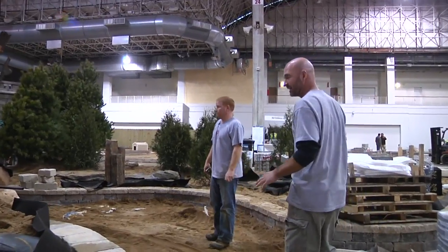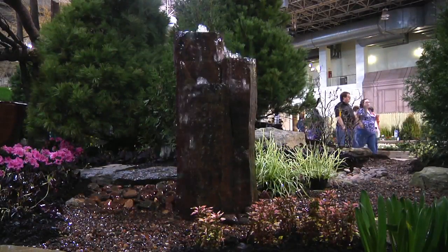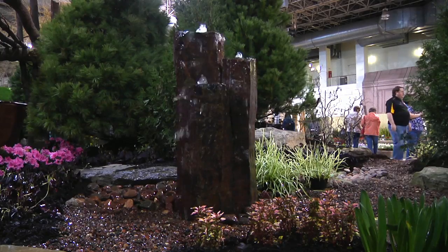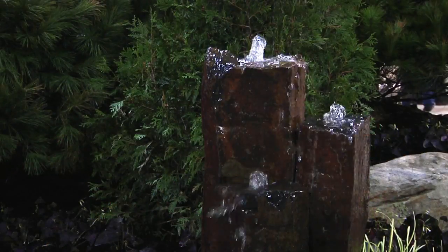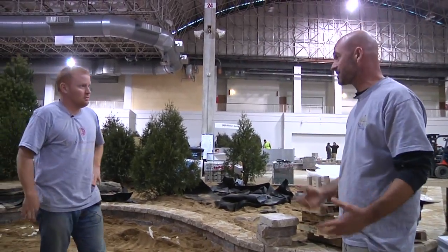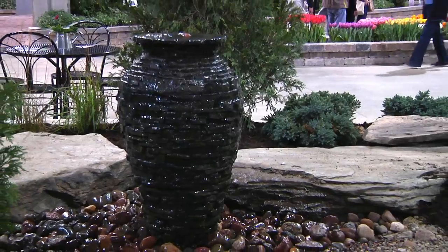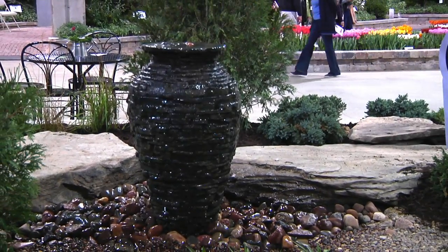Then over on this side, a little bit more formal of a look. Some basalt columns over here to the right. Those are just solid chunks of stone, and they're core drilled out. That water kind of bubbles up over the top. Over here, in this front corner, is the dry stacked urn. It's not natural stone, it's made out of a resin, and then the water kind of trickles over, and it gets a really, really neat sound.